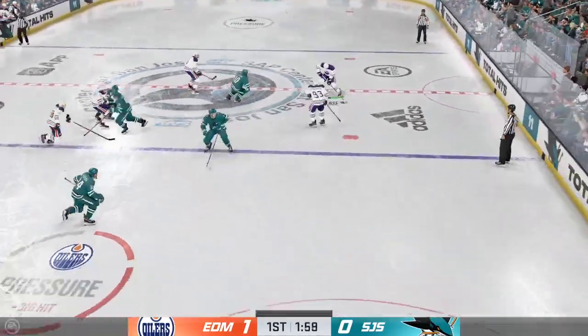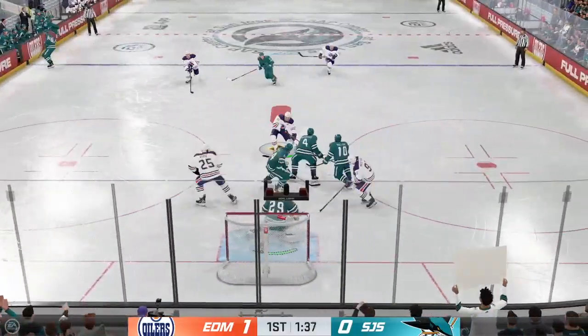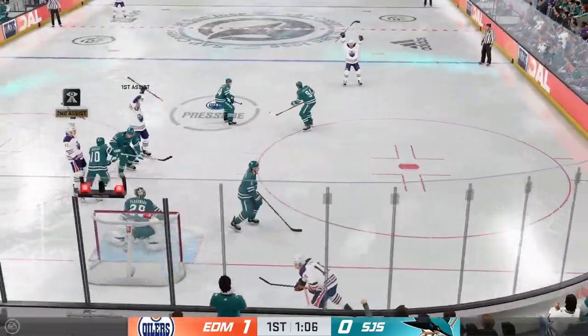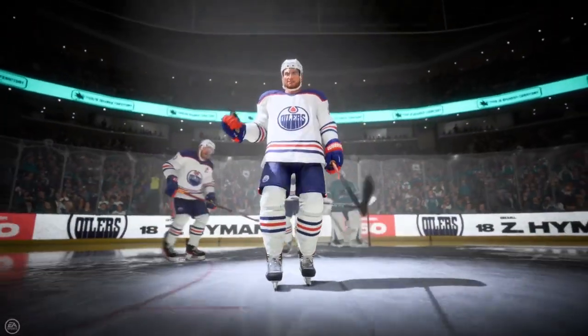Rocked him in the open ice. Into the offensive zone. Shot! Oh, he got a piece of it to keep it out. Sends the pass in front. And that's stopped. Scores! All over the rebound. And tucks it in for the goal.